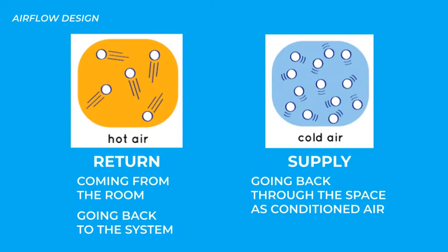This happens continuously. Our rule of thumb is that we want the air turned over every 1 to 3 minutes, which is substantially more than the 10 to 15 minute cycle of traditional systems. This means we have a heightened ability to scrub, clean, and disinfect the air while removing moisture more frequently and mitigating hot and cold spots.